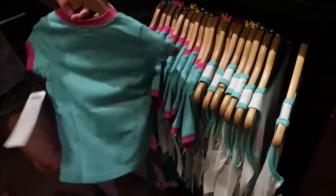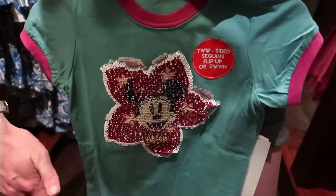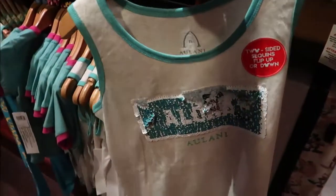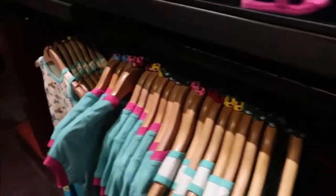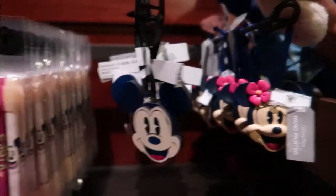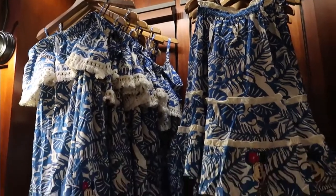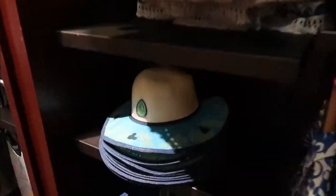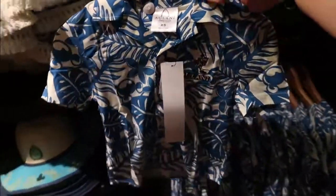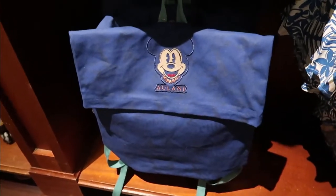Got some shirts down here for the kids. Beautiful. And we've got a tank top. Same thing with the sequins that you can flip. Got some tank tops for the kids, more magnets, and some pens and keychains. Over here we've got the Hawaiian dresses. Beautiful. Got the Aulani hat. Some button-up shirts. So cute. And then you've got a big Aulani backpack.